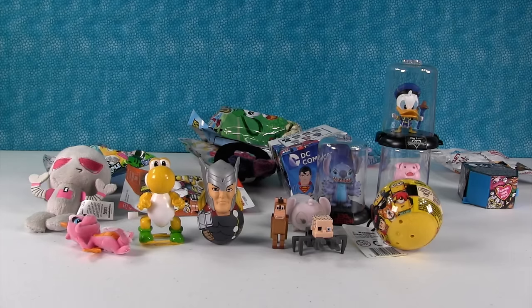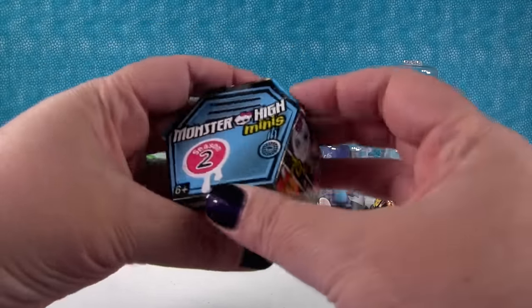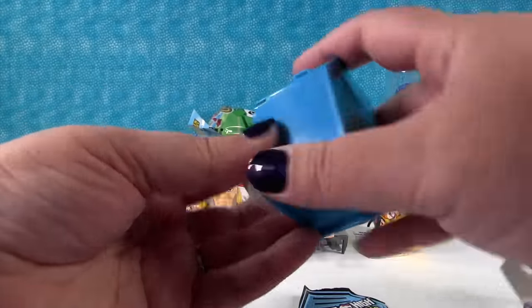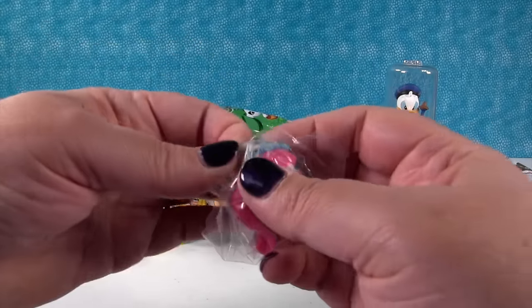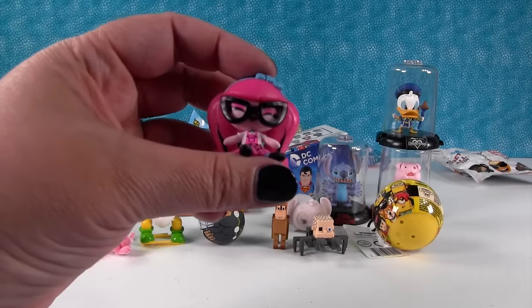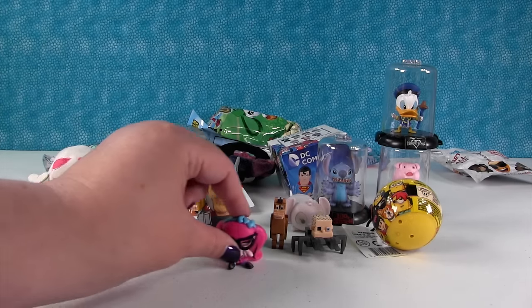Okay. I am going to open up this Monster High Mini Season 2. Season 2 comes in blue lockers. That's how you can tell the difference. Let's see. Oh, no. This is a duplicate of one we got earlier. Oh, no. We have Draculaura in the Geek Chic. Geek Shriek. Collection. Yep. But she's still awesome. She is. Even though she's a duplicate, she's going to hang out by Thor.